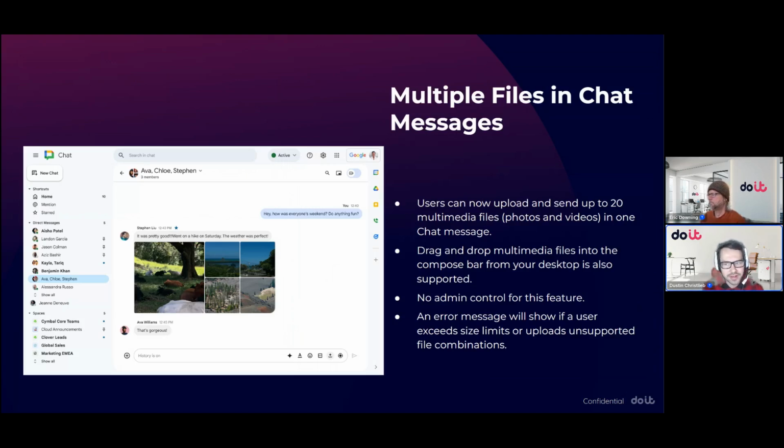We have multiple files in chat messages now. So users can now upload up to 20 multimedia files, such as videos and photos, to a single chat message. They can drag and drop the files into the compose bar, and an error will show if a user exceeds the size limits or uploads unsupported files.